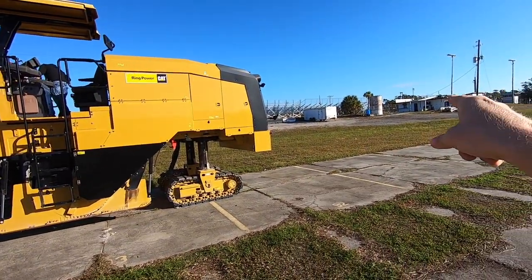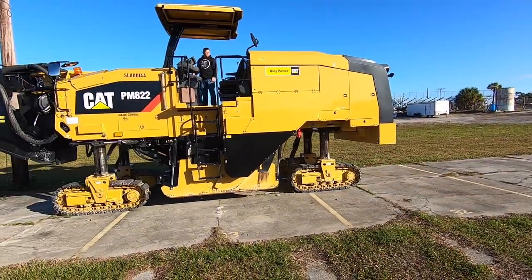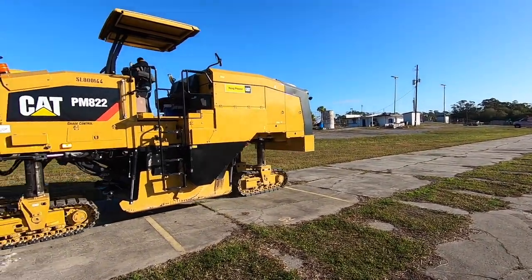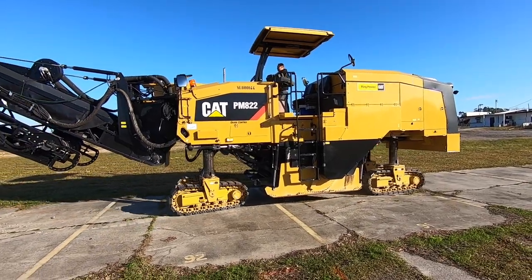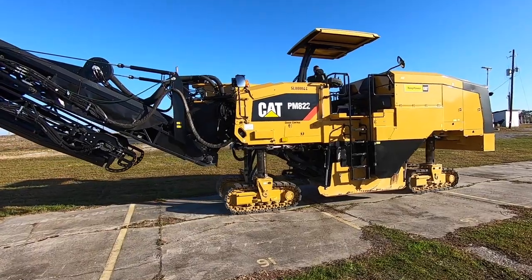We got our well over there. You gotta put some water in this thing. Use it to lubricate the mill head. So we're gonna put some water in it. Then we're gonna top it off with some diesel. Oh, she's a ripper. Fire me up, dude. What a unit.